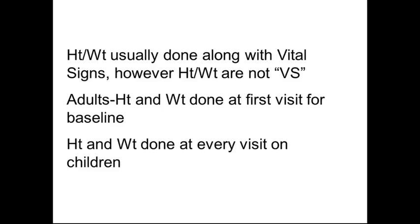So height and weight usually is done along with vital signs. However, height and weight is an anthropometric measurement. Adult height and weight is done at the first visit for a baseline, and then usually we will have to do a height every 6 months to a year due to the meaningful use criteria at the clinics.